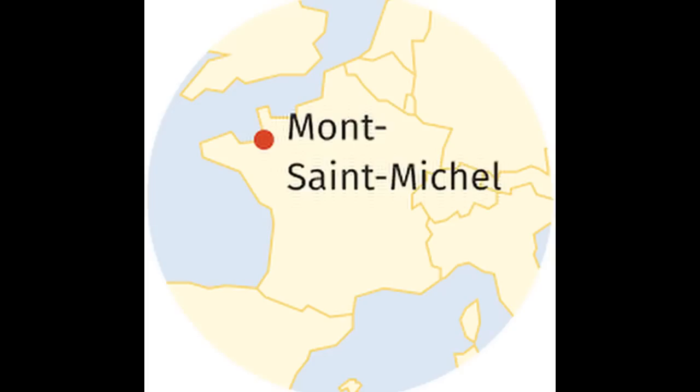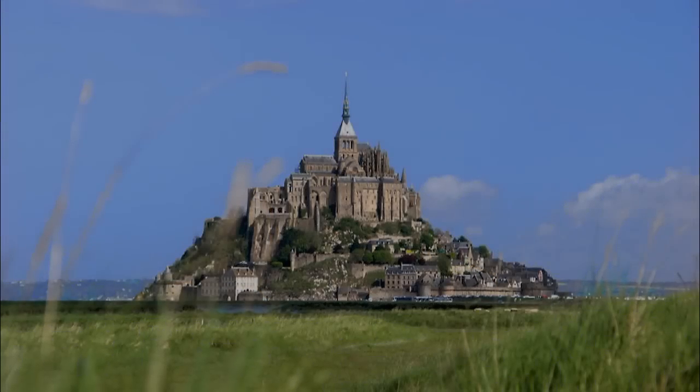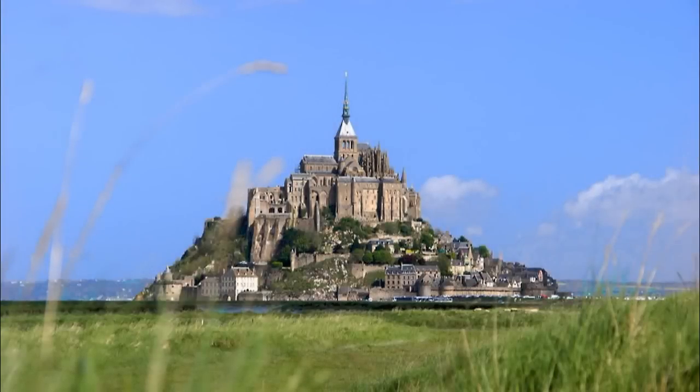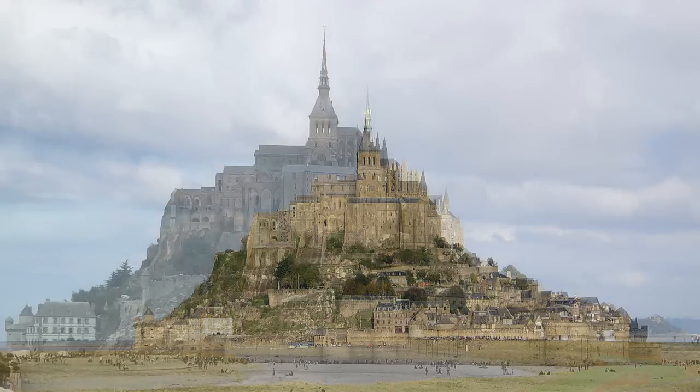And now, let's begin our journey. Imagine yourself on the coast of Normandy, surrounded by a light mist and the sound of the waves as the tide starts to recede. As the waters pull back, a causeway emerges, inviting you to tread the same path that so many pilgrims have walked for centuries, for more than 1,000 years.